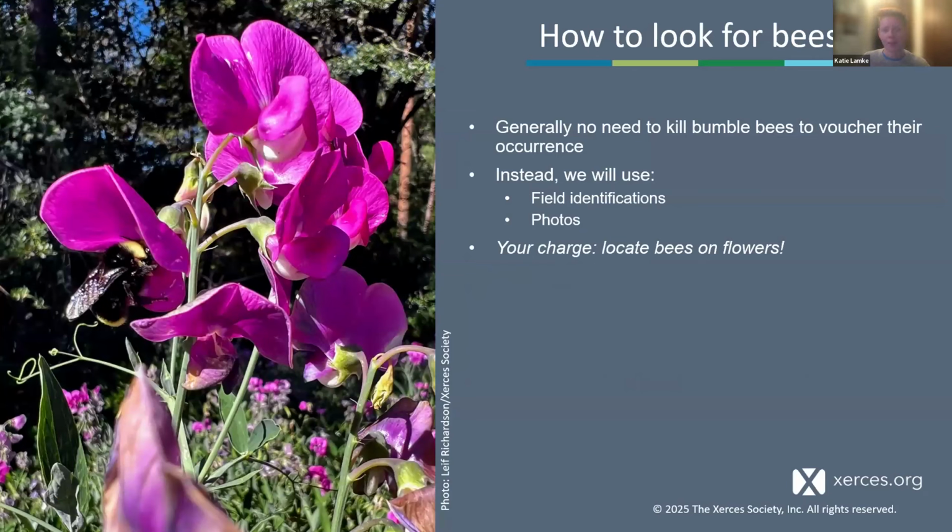And this is a catch and release project. So we're not killing any bees here. Basically what your role is during the survey is to walk around a habitat and search for bees on flowers. That's our main goal here.